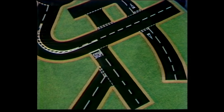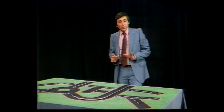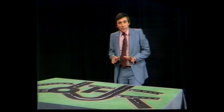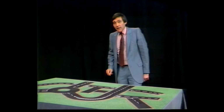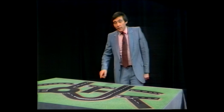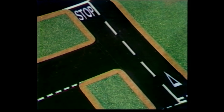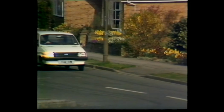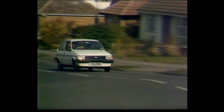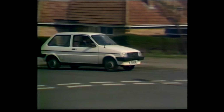At crossroads in quieter areas, the junctions may not be marked at all, which means, of course, that you must proceed with extreme caution and be prepared to give way. And you must take exactly the same precautions when emerging from an unmarked T-junction like this. Again, the sort of thing that's frequently found in country areas. This car is approaching a junction with give-way lines, where the driver must be prepared to give way to traffic on the other road.